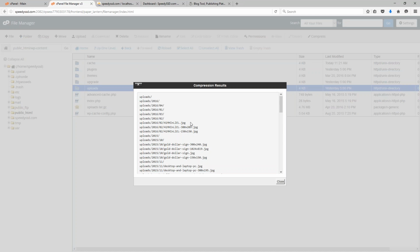Now after we have compressed it, don't close this window down quite yet. What you want to do is manually verify that everything that was compressed into this file is all files that should be there.